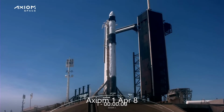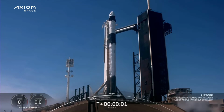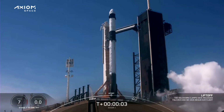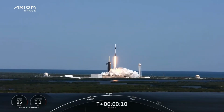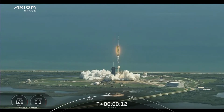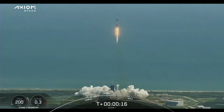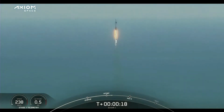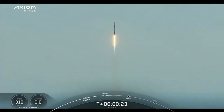10, 9, 8, 7, 6, 5, 4, 3, 2, 1, 0. Ignition. Go Falcon, go Dragon. Godspeed, Axiom 1. Together, a new chapter begins. Godspeed AX-1. Stage 1 propulsion is nominal.